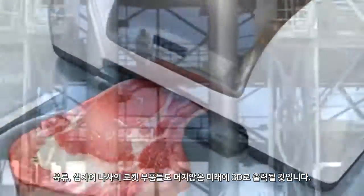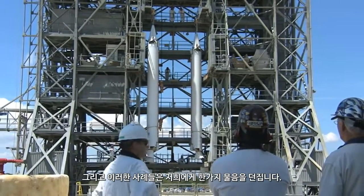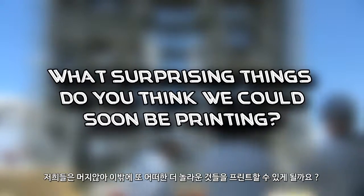Meat and even NASA rocket parts may soon be printed. So that leads us to question, what surprising things do you think we could soon be printing?